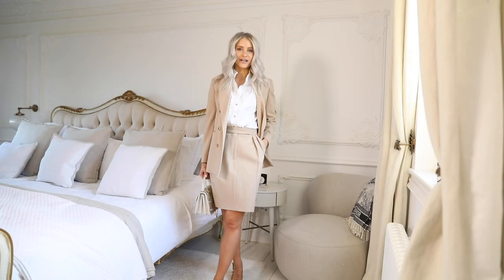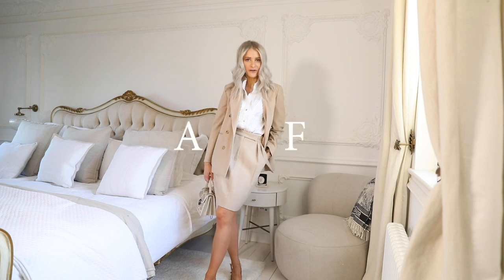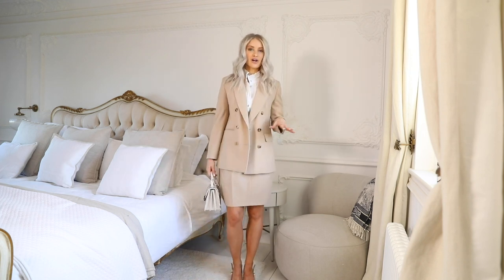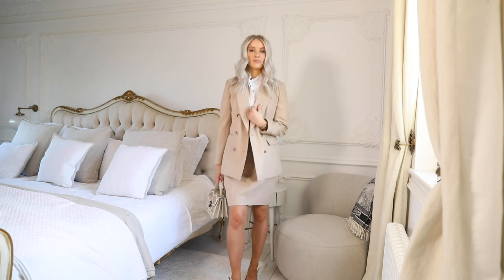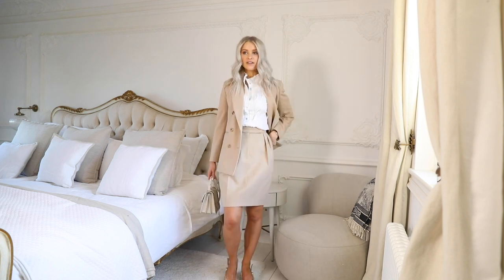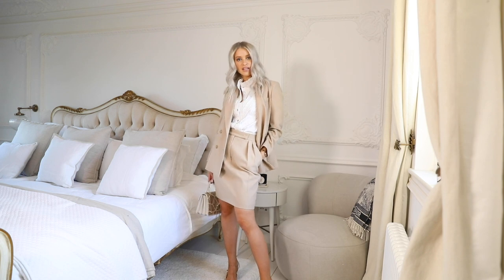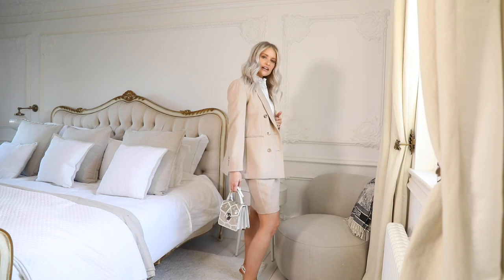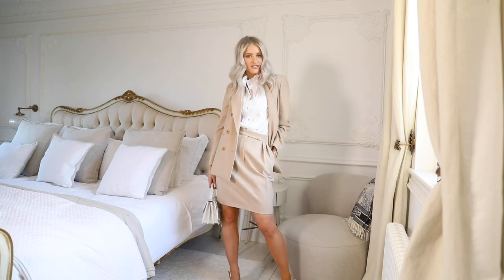Okay, second look. This is sophisticated AF. This is very much for the lady who's going to the office, going for a job interview. I just want to look super sophisticated and put together. The skirt suit, I don't think we see enough these days. Any kind of suit I'm into, obviously, but it's kind of nice to bring back the skirt suit.